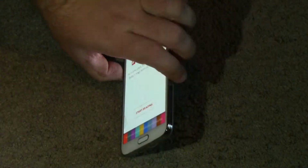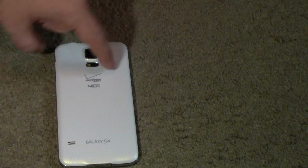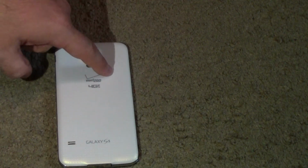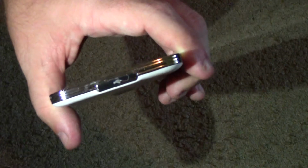The SD card slot, like I said, you take the back off, you just pop it off, and it'll be right around here above the battery, and the SIM card's right beneath it. And charger port, I forgot about that. Charge port looks amazing. It's actually kind of like chrome. I don't know if it's metal or not.